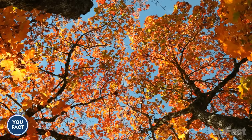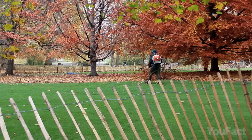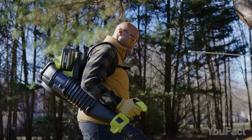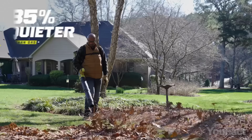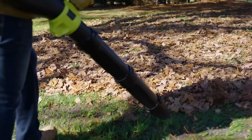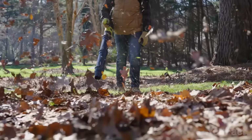Gardens in the fall look magnificent. Suddenly, you realize you have to clear away those leaves with your bulky and noisy gas blower, or they'll start to rot soon. Why not make the task easier with this backpack blower? It doesn't run on gas and is reported to be up to 85% quieter than an ordinary gas blower. It's all thanks to the fan technology that moves air at a staggering 175 miles per hour.